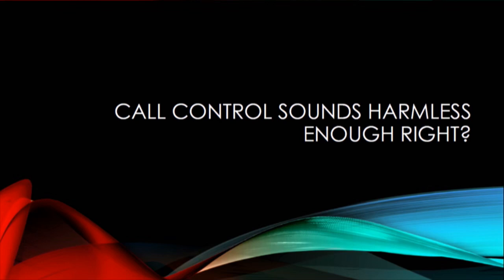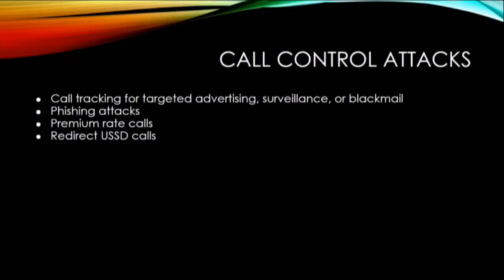It's just messing with what people are calling. But there's lots of fun things to be done with this. Because USSD is not usually tracked, maybe you're using a USSD service that you wouldn't want other people to know you're using for whatever reason. So if you had a ThinSIM installed that was looking at call control, it would then be able to see who you're calling, which can then be used for advertising, surveillance, blackmail, whatever you want. It could also be used for phishing attacks. If you're ever trying to set up a fake customer support line and trying to get someone to call it, this makes it a lot easier.